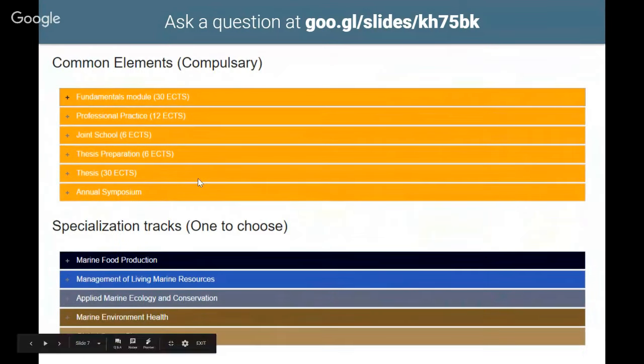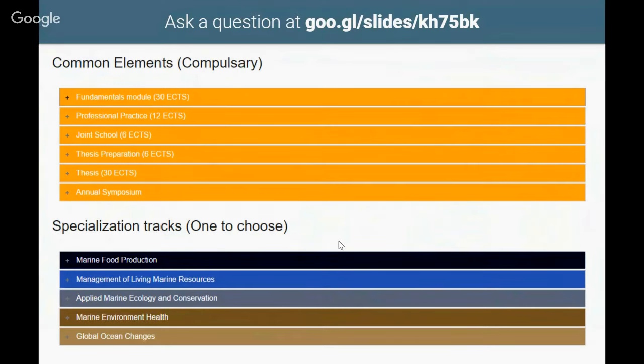So this is a representation of how things are presented on the website. There are a number of common elements, the ones you see listed in orange. Then it's important when you apply that you make a good decision on which specialization track you have main interest in and for which you're mainly motivated to go on with this program.